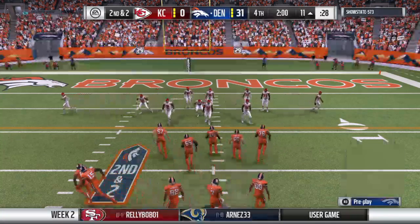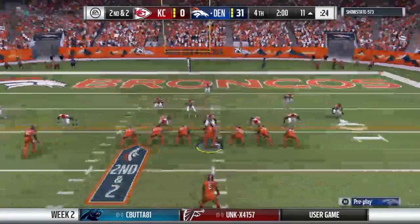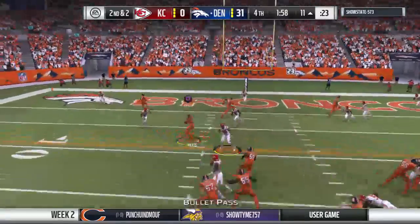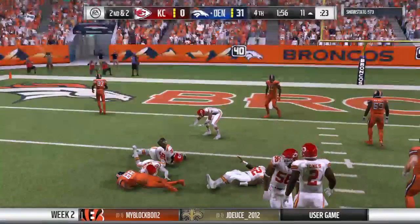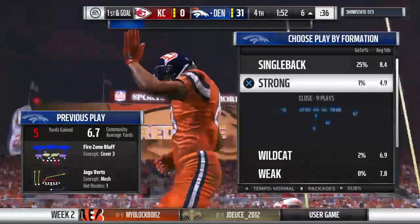The try now. Lucky 56. Lucky 56. Here we go now. Blue line. Looking to throw. That is caught at the 7-yard line. And he's going to be brought down just shy of the 5 at the 6.